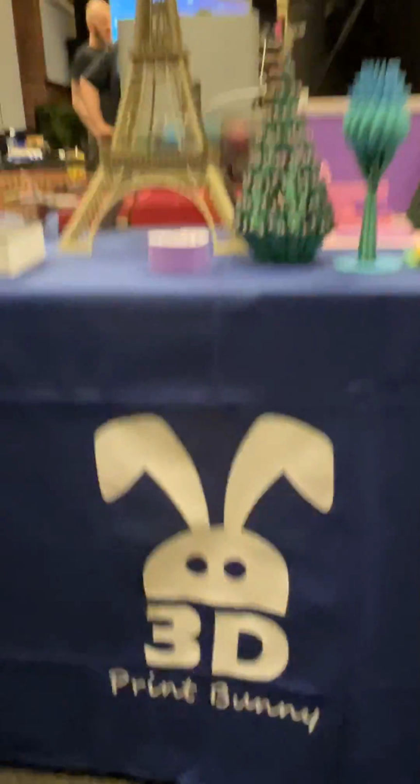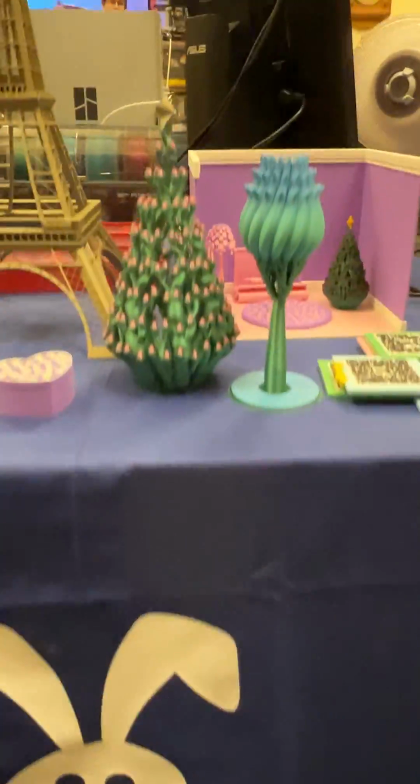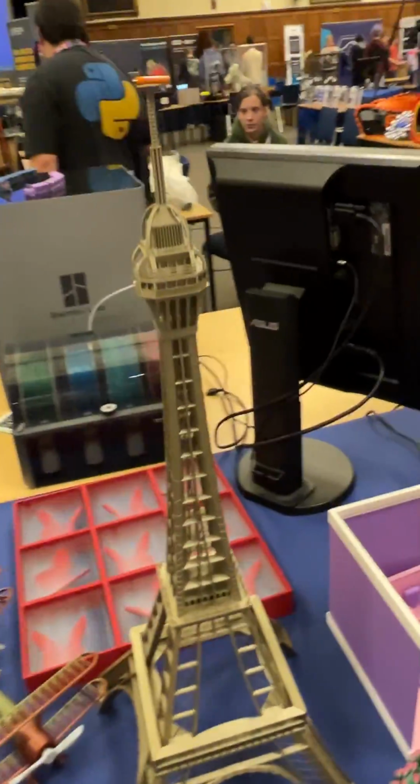And I finally got to meet 3D Print Bunny, who came all the way from Australia, who was just as lovely as all her models. Folks, if you get a chance to come to the Sanjay Mortimer RepRap Festival next year, do it.